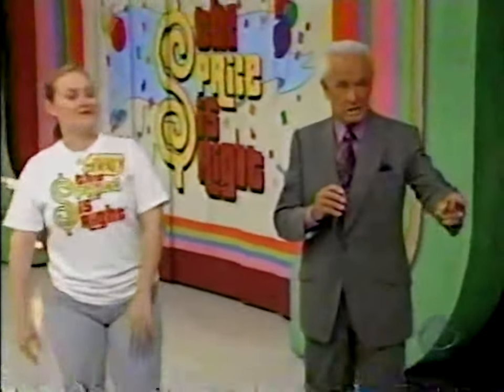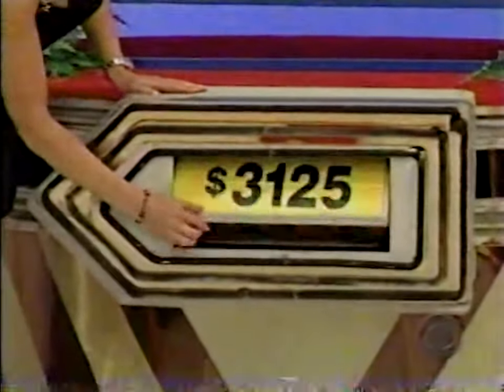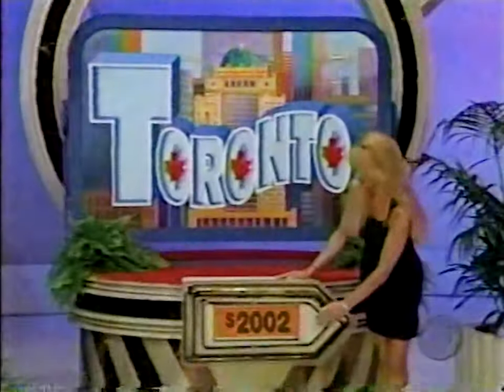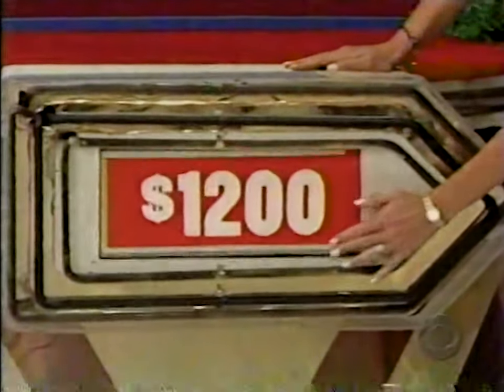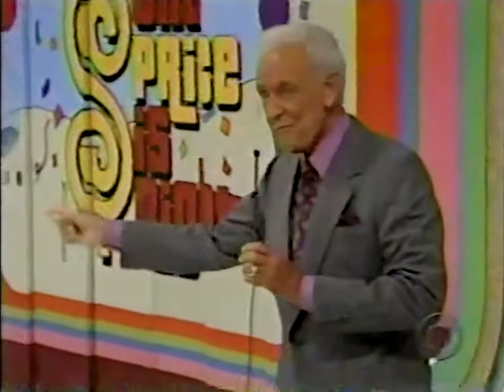Let's start with New Orleans. Bargain price, $2,225. Actual price, $3,125. Difference of $900. Toronto, bargain price, $2,002. Actual price, $3,202, the difference out, $1,200. You're on your way to Toronto. You're going to New Orleans. Have fun. There's more Prices Right coming up.